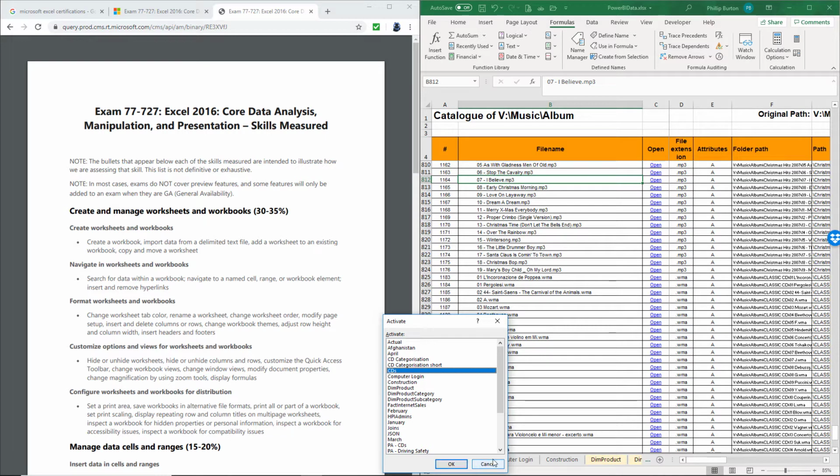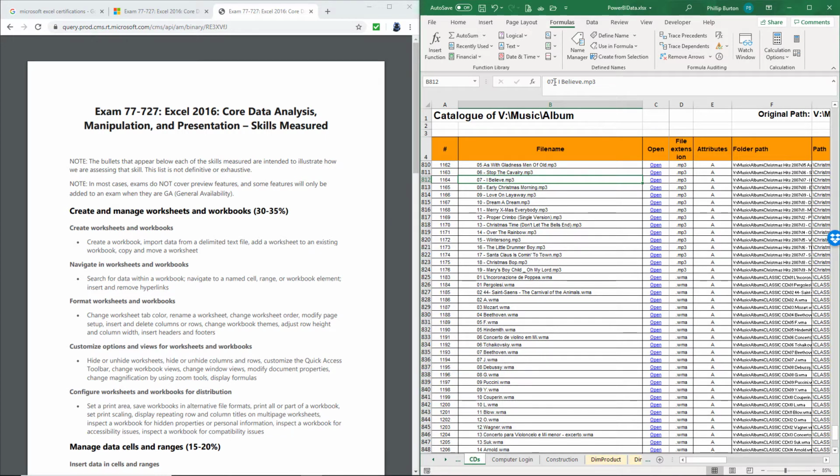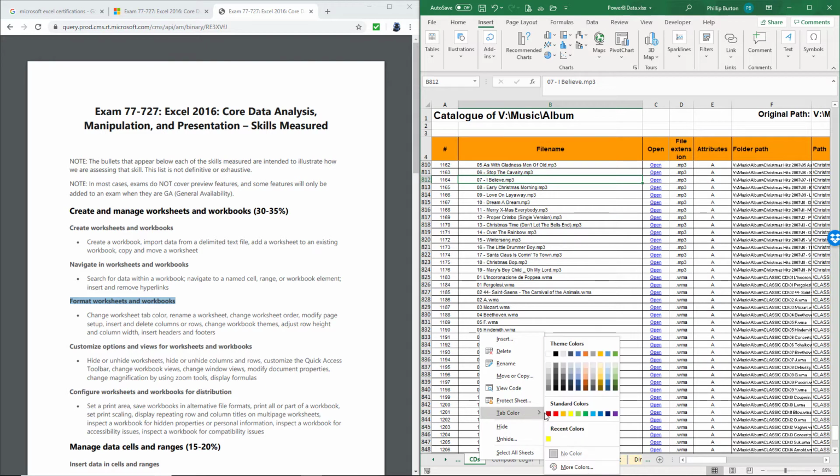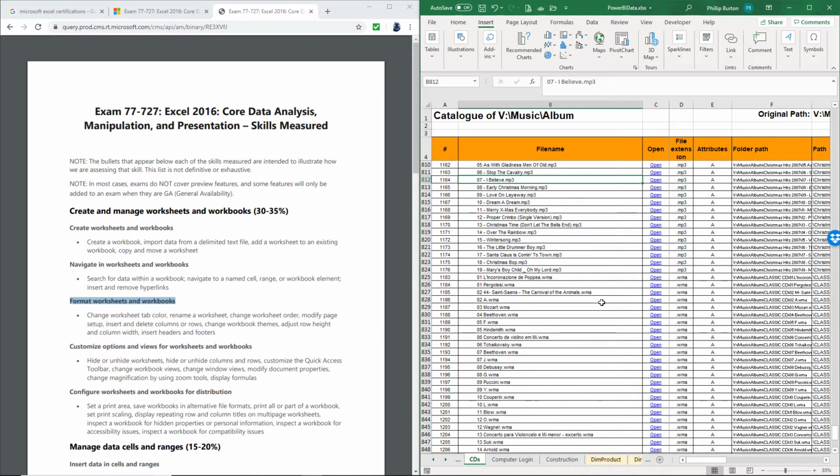Well, what is a named cell? Well, we go to formulas and we go to name manager and defining names. Inserting and removing hyperlinks. So we'll go to insert link, for instance. Format worksheets and workbooks, so we can change the color of a tab. Again, quite useful if you're trying to categorize certain types of spreadsheets. So you can see, for instance, these 4 spreadsheets are of a different type because I have colored them differently. Adjusting row height and column width.